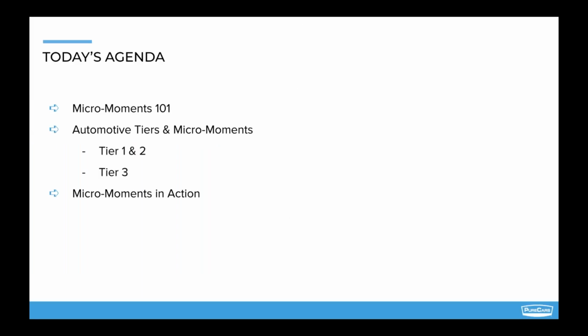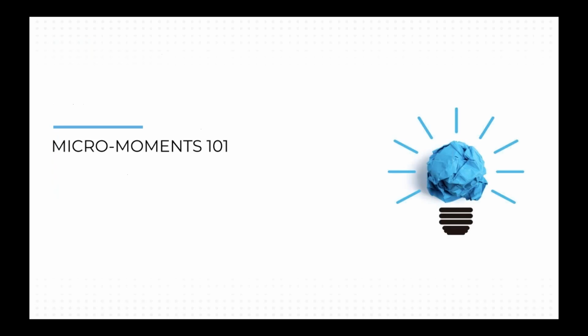So today we'll take a look at Micro Moments 101. We'll also take a look at the automotive tiers and how micro moments tie into each tier. And then we'll look at micro moments in action at the end. So to get started, we'll take a look at micro moments 101.